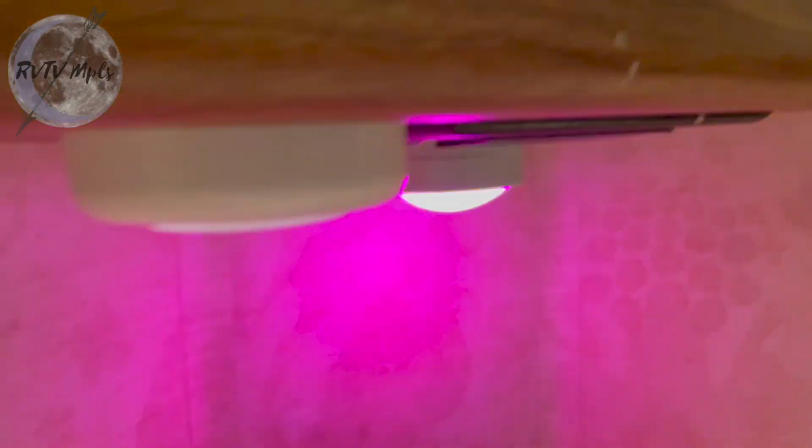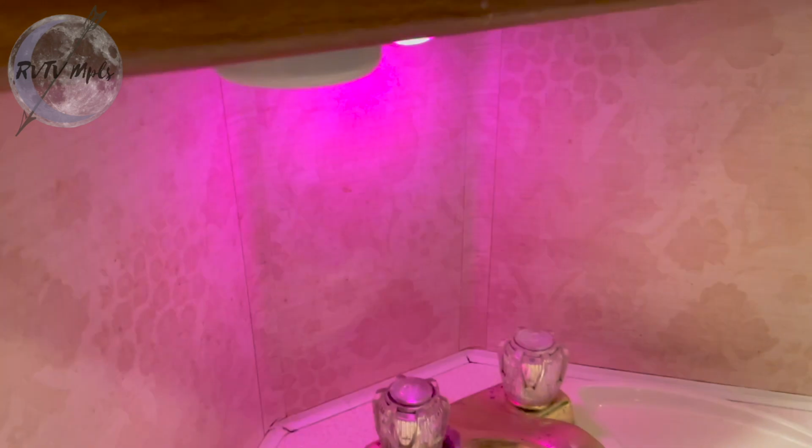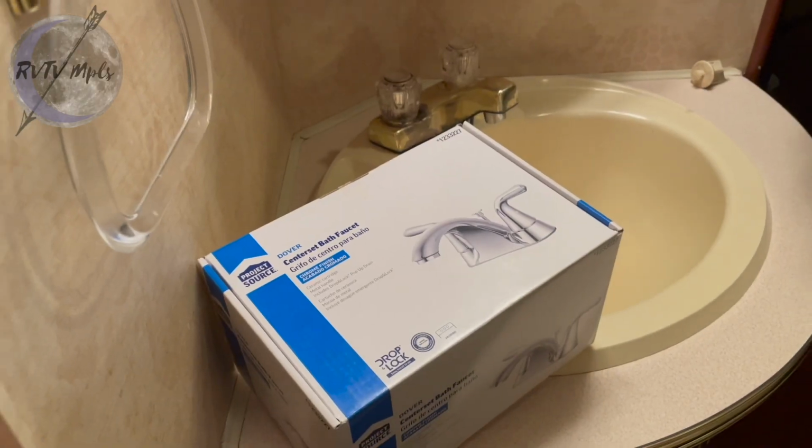This is what you'd call a pretty big bathroom for an RV. I feel like it's pretty spacious in here compared to a lot of RVs. However, it's still very tight. It's still pretty tight. I gotta get under here. Yours should have been cleaned too. That would have been cool.